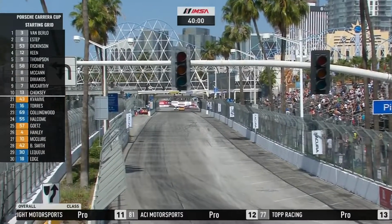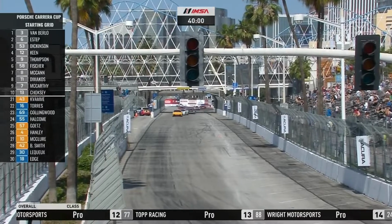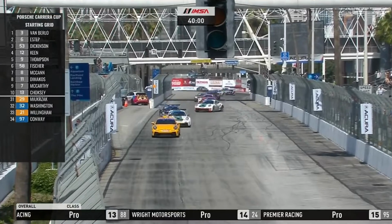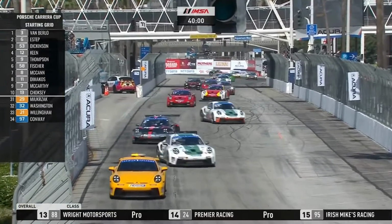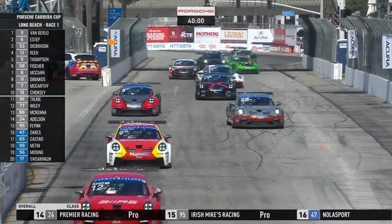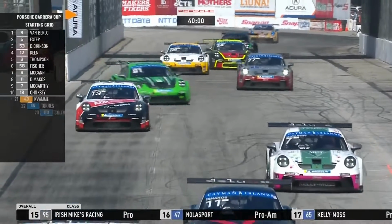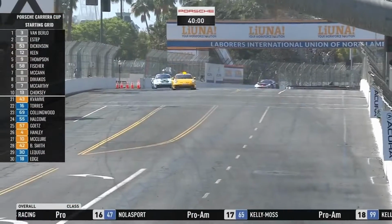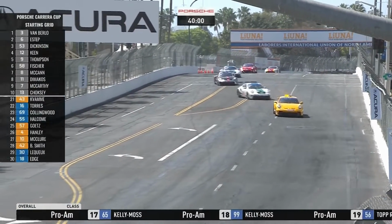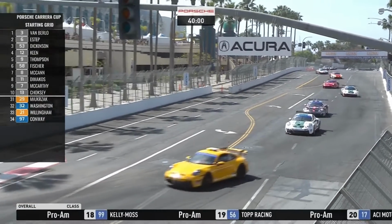But it's not been easy, because as we saw in qualifying again this morning, super tight up at the front. A split qualifying for the first time for Porsche Carrera Cup North America. We had the Pro-Ams and the Ams throughout first, and then the Pros. And they will be lined up with the first 15 Pro cars at the front of the field, and then the Pro-Ams and the Ams following along. The Pro-Ams and the Ams are mixed together depending on what time they actually set.